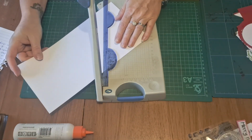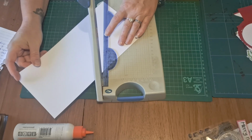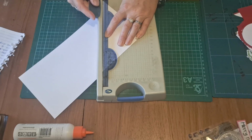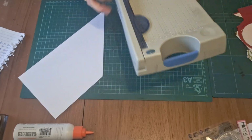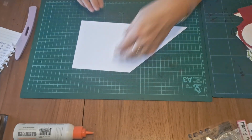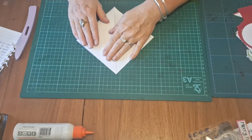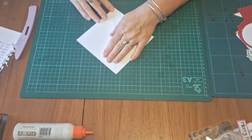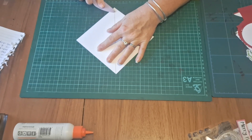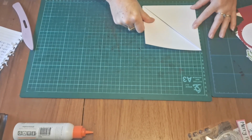So I'm just going to cut. Like that. Okay, so that's what I've got. Okay, so I'm just going to fold and burnish that score line. I wonder if I cut that right, because that looks a bit short to me.